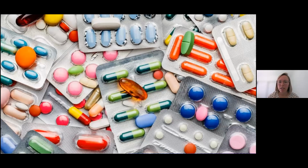Okay, so medications. This is something I get asked about, I think, 100 times a week. It's something that many people have difficulty with. You don't have to have a swallowing issue to have trouble swallowing medications. It can be an issue completely on its own. We're trying to essentially swallow something whole, which goes against everything that the brain tells us not to do.